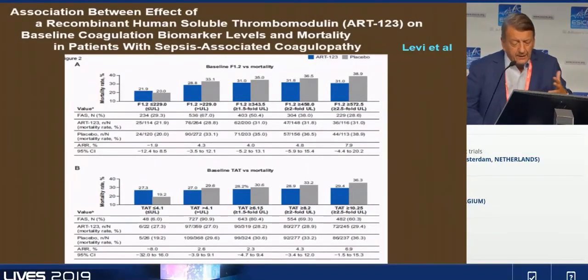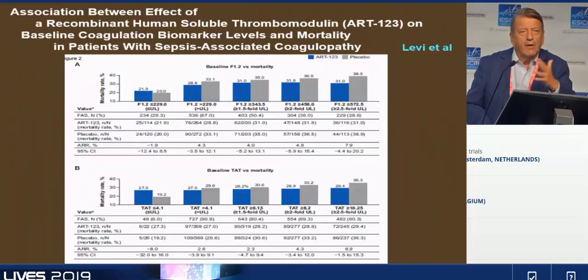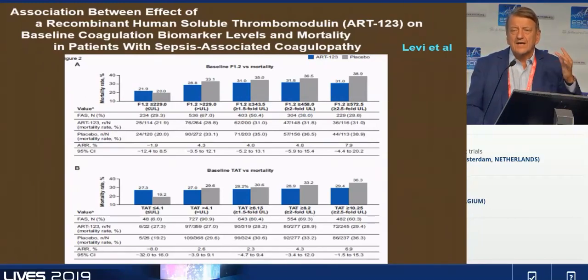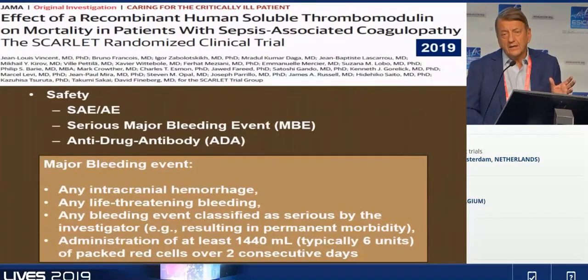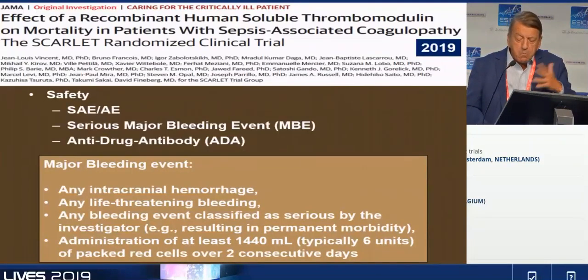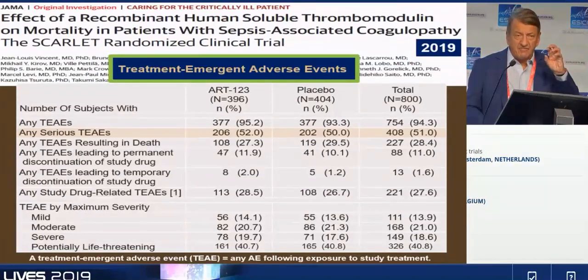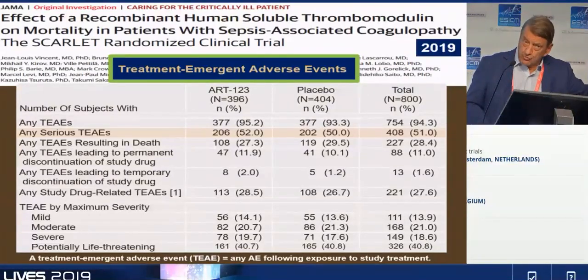We looked at various coagulation variables, and this paper is submitted now. But it seems that indeed there is a nice correlation between the degree of coagulopathy and the clinical response. Hopefully, thrombomodulin is very safe. We looked, of course, as you can imagine, at major bleeding events in particular, and there is really no concern whatsoever. So we have a signal. There seems to be something there, but not enough to have a drug on the market now.